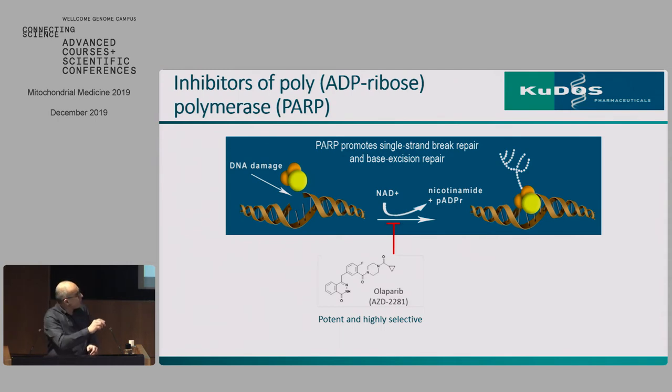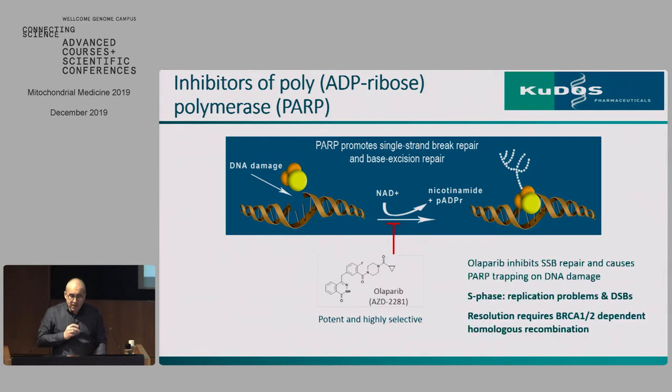Now, what we learned through using PARP inhibitors such as olaparib is that they're not very toxic to normal cells. What happens if you treat cells with PARP inhibitors is that these single-strand breaks persist, but as the PARP inhibitor gets metabolized, then those single-strand breaks can be repaired. But a much more difficult lesion that arises after you treat cells with PARP inhibitors is that if these cells are going through S phase, they'll generate DNA double-strand breaks at the replication fork.